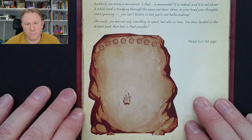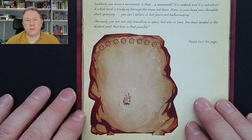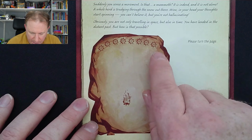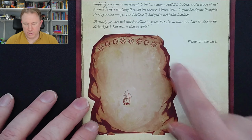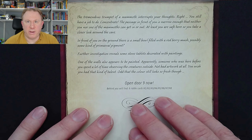Right, and there's a picture of a cave. I guess they're cave paintings you're seeing. And there's a fire and 4, 5, 6, 7, 8 suns. Please turn the page. On the back, this is when the mammoths interrupt you.